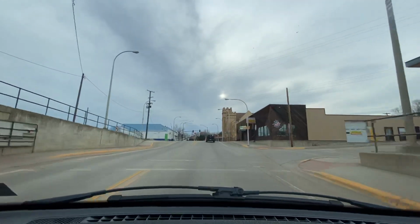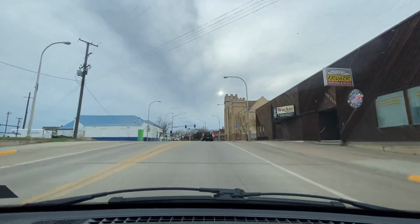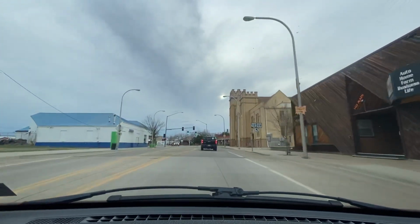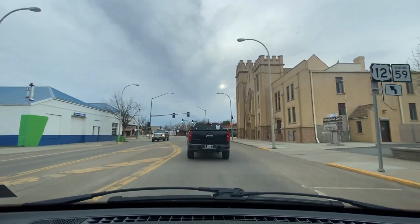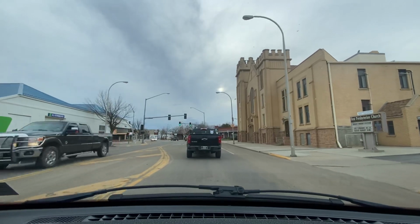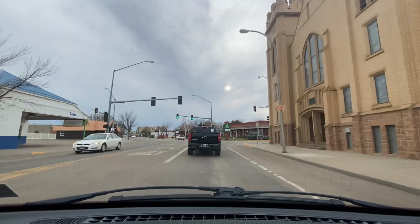We got Kruger Windows and Glass on our right. Wonder if he's related to my uncle, Freddy Krueger. You remember? We got Fred Wacker Agency on our right-hand side. First Presbyterian Church on our right. Wow, this is downtown, guys. This is the city center. Doesn't seem like much is going on in the center of the city.